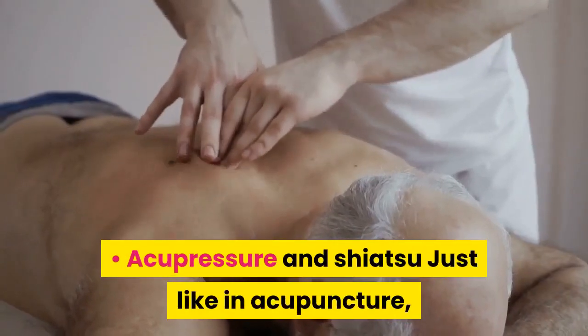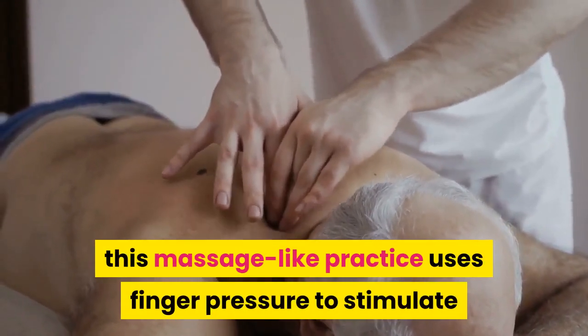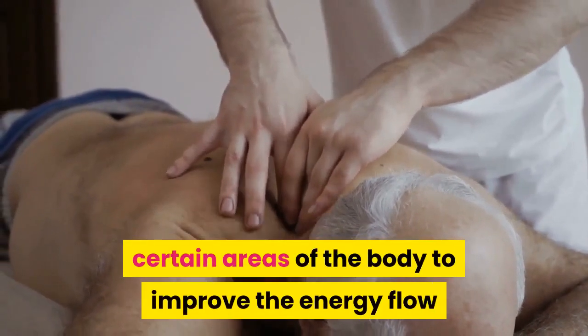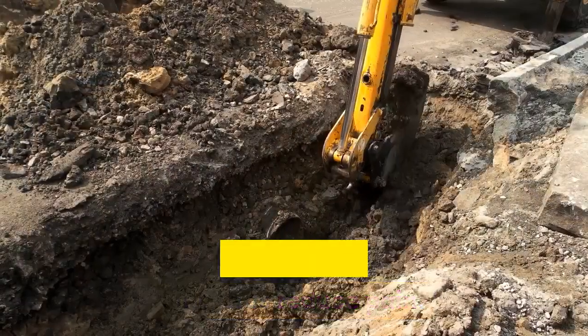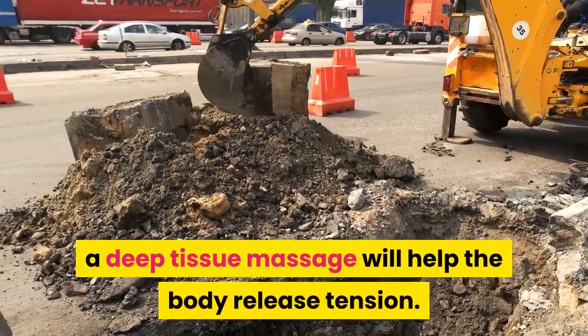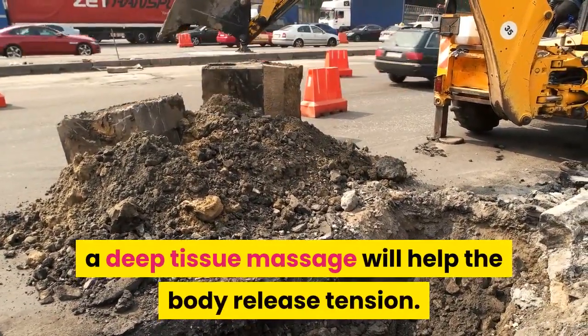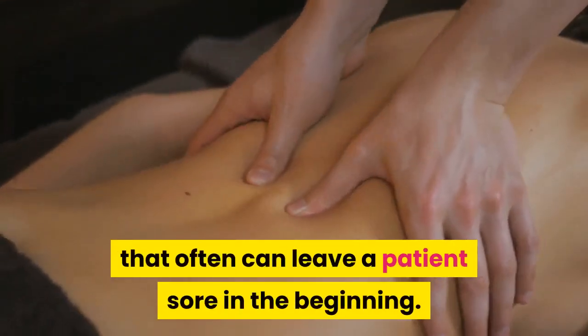Acupressure and shiatsu. Just like in acupuncture, this massage-like practice uses finger pressure to stimulate certain areas of the body to improve the energy flow and thus reduce pain. Deep tissue massage. By digging into the muscles of the body, a deep tissue massage will help the body release tension. But keep in mind that this is a very intense massage that often can leave a patient sore in the beginning.